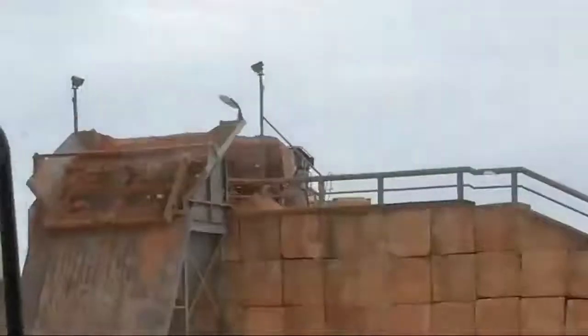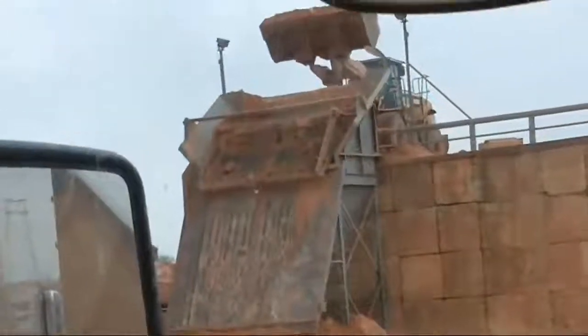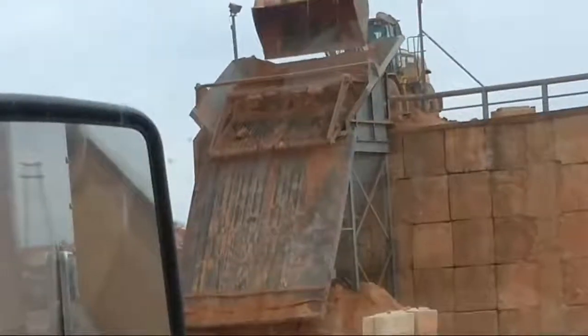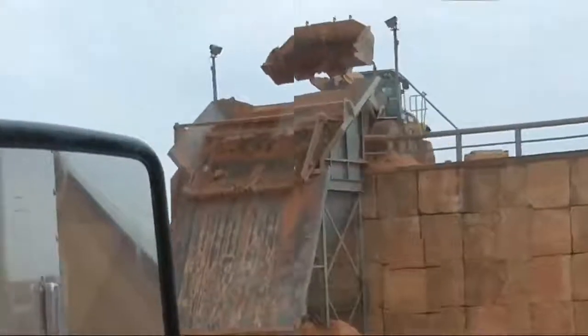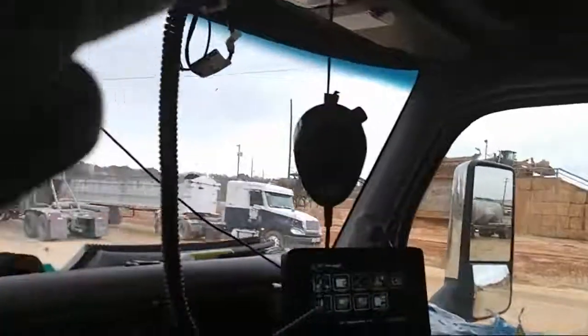Bulldozer comes and drops sand. See, check it out. Until it catches all the rocks. This is a new facility, fairly new. They still don't have their stuff together.